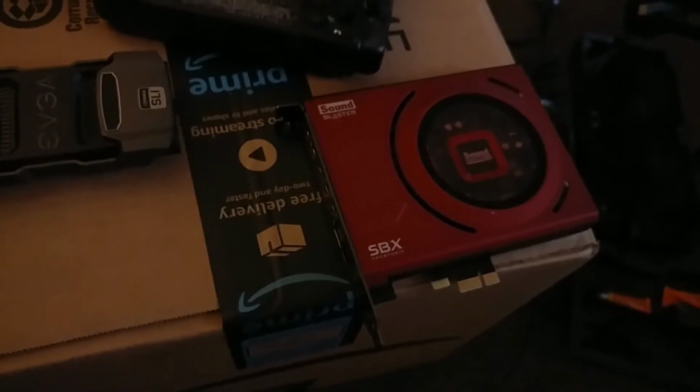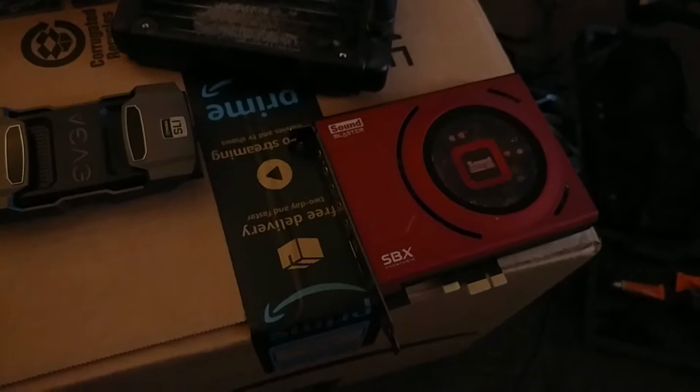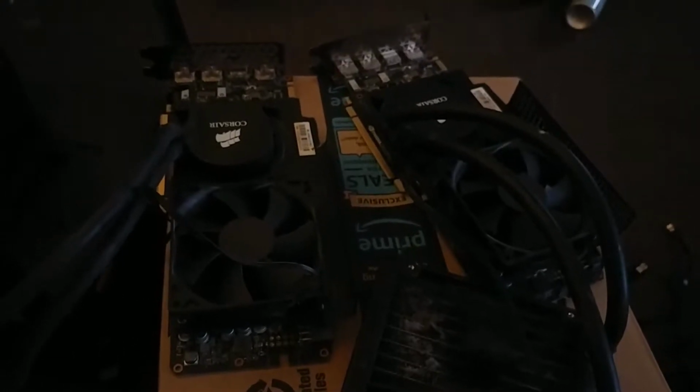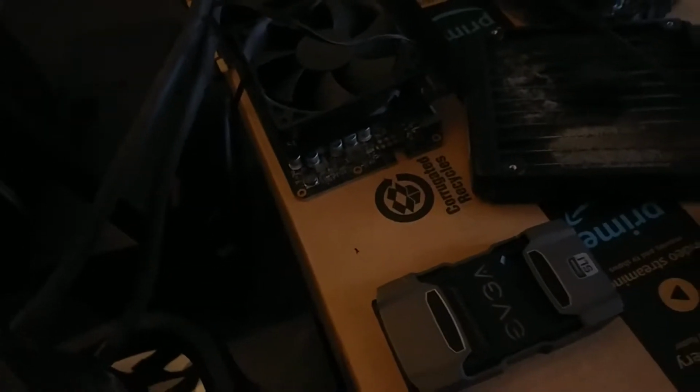I think ZX is the model. They're pretty freaking good sounding audio from that. We've got our high bandwidth SLI bridge. There's my dual water cooled 1080 Ti's. You can see they're very dusty, even though I cleaned them not that long ago. But those radiators get a lot of dust build-up pretty quickly. The lighting in here isn't super good, but you can see that's my Corsair H100. What the hell is it?